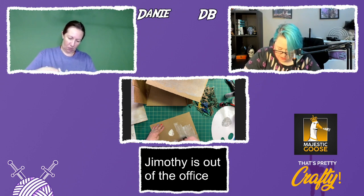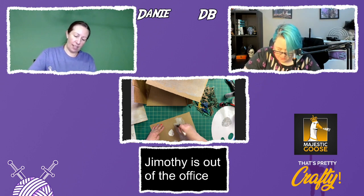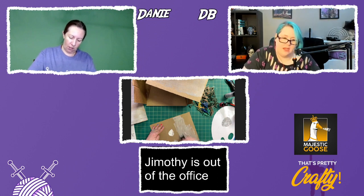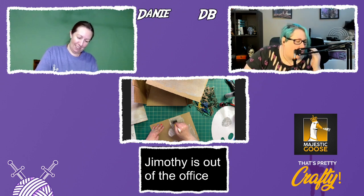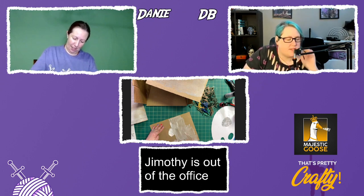Okay, thank you. This is like my least impressive paint job ever. It's okay, Danie, we still love you. Hold on. Okay, good, because I'm working out the layout of the entrance and the outside room.